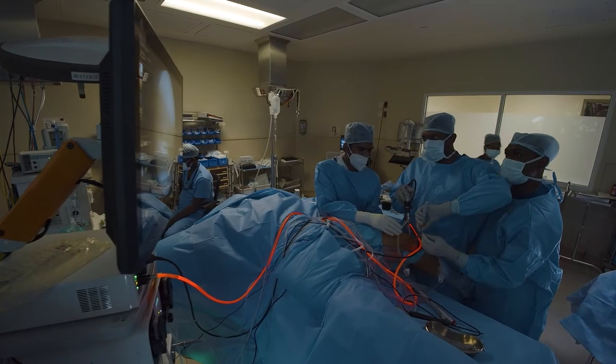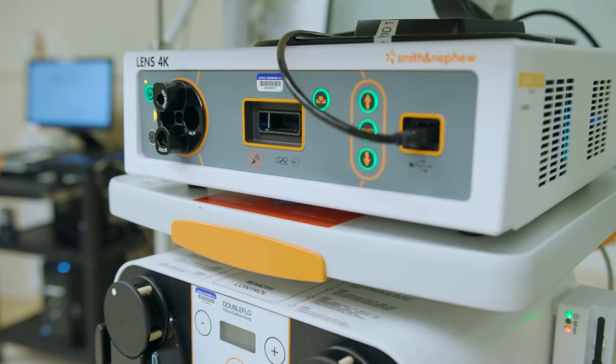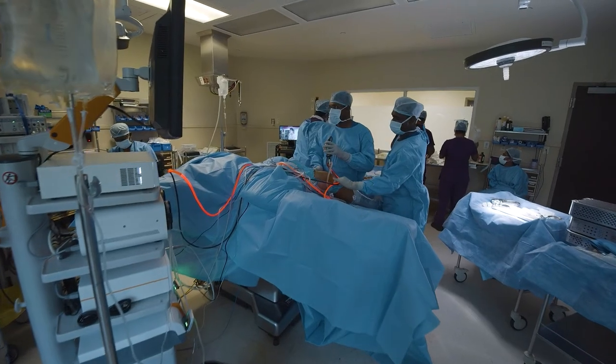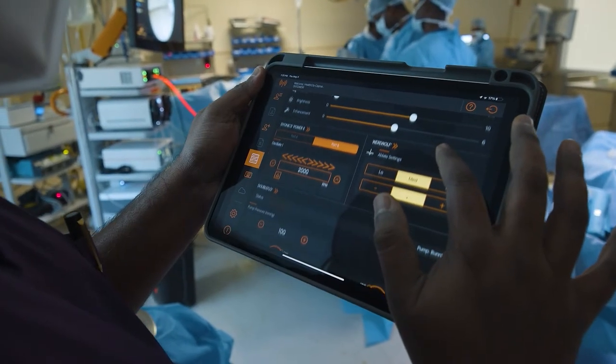It's probably one of the most innovative systems that I've seen in arthroscopic surgery. It gives us the best environment possible. It's an automatic system that automatically adjusts during the surgery to give you the best possible joint picture so that you can do the best possible job with regard to the repair.